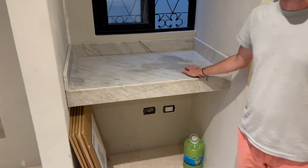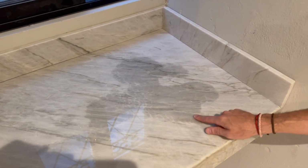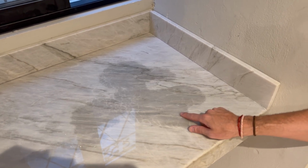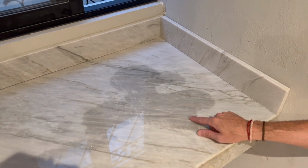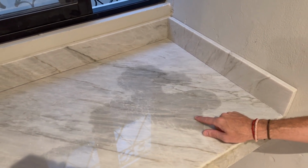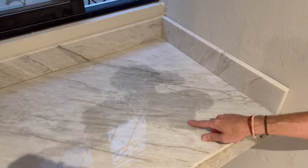I don't know if we showed you guys this or not, but we noticed this the other day, and at first they told us it was natural to the stone, and we put it on some expat construction forums here, and everyone was in agreement that's not natural. Also, we had a picture of when we picked the slab out.